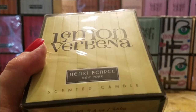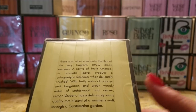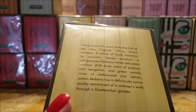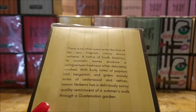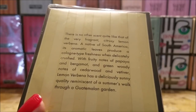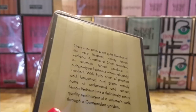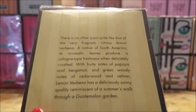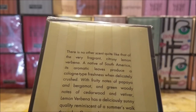Next up is Lemon Verbena. This is one of the ones that I'm a little bit upset that I don't have more of, because I used to like to mix this with the lavender leaf, which I also don't have anymore, unless, like I said, I have some hidden. Because, as you guys know, one of my favorite candles from Yankee Candle is lemon lavender. And so, by combining the lemon verbena and lavender leaves, I kind of recreated that scent.